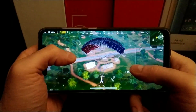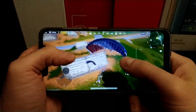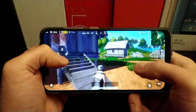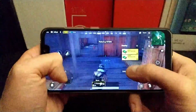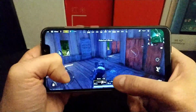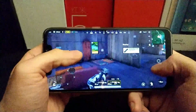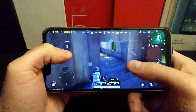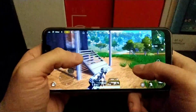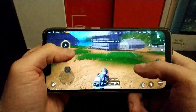Okay, let's go. I didn't really watch where I'm gonna jump out, but I'm gonna just go somewhere and hope that I'm not dying as fast. And I can absolutely see a difference from the stock experience. And yeah, it's running quite more fluid than without using the GFX tool, which is quite awesome.